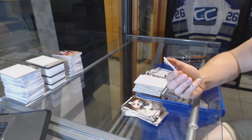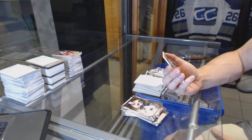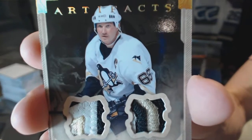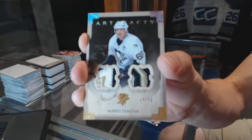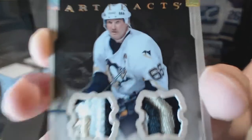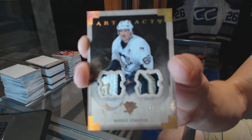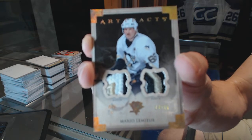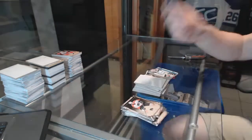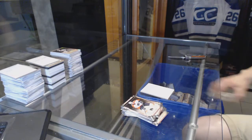We've got a dual patch gold numbered 13 of 15 for the Pittsburgh Penguins, Mario Lemieux. 13 of 15 for the Pittsburgh Penguins, Mario Lemieux. So there we go, boys and girls. Multi-random coming up next.